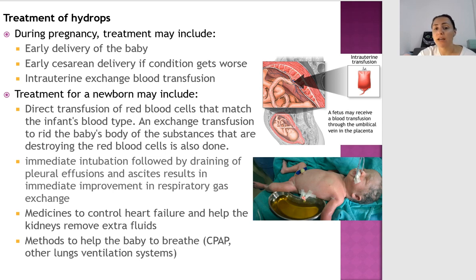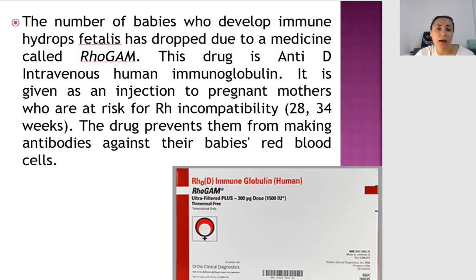Also, for a baby with hydrops, we need to help his lungs, so immediate intubation or use of CPAP. We must help to breathe. We must control kidney function, liver function, metabolic changes. We must remove the fluids from the abdomen to give space for the lungs, to give the patient the opportunity to breathe in general.